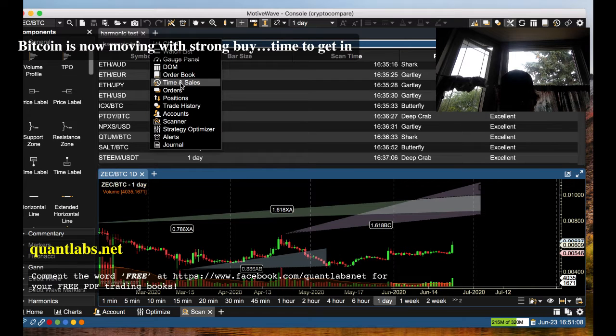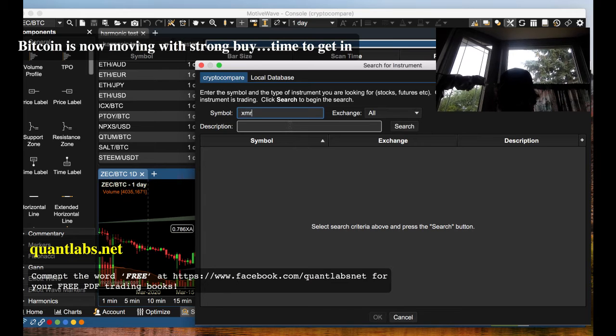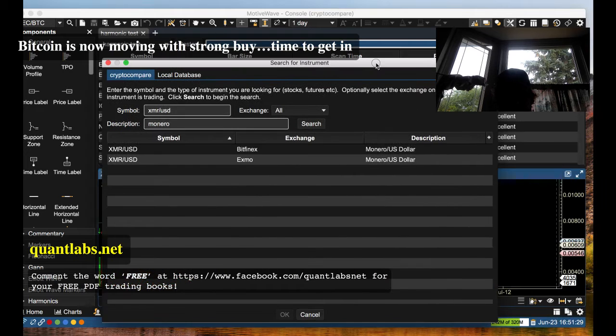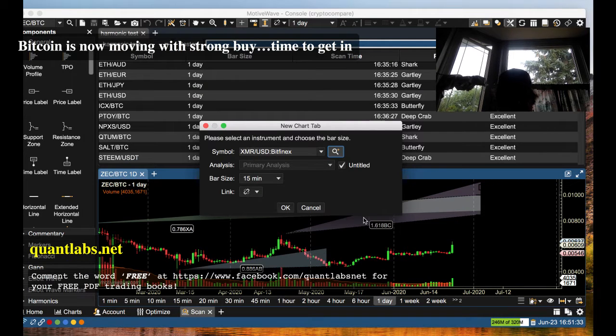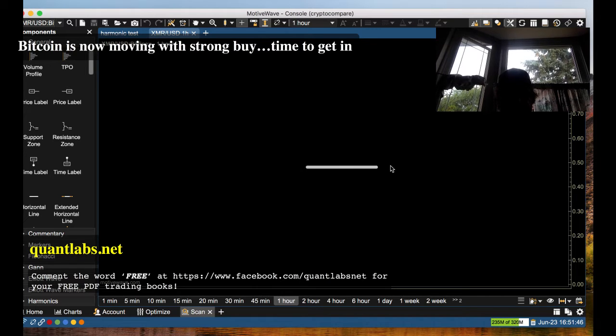So again, I'm going to load up the chart for XMR. This time I'm going to use USDT. Okay. So what exchange do I want? Bitfinex, I guess. Again, this is just for data. So if I'm going to choose the hourly, let's see what this pulls up. So this was the top pick out of the majors coins out there. So just trying to see what's going on with the actual performance.